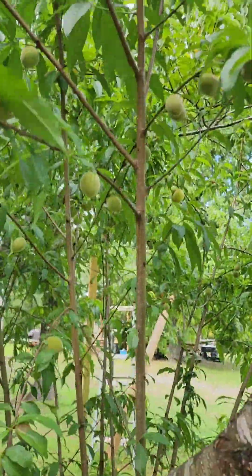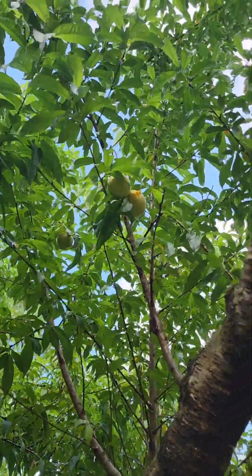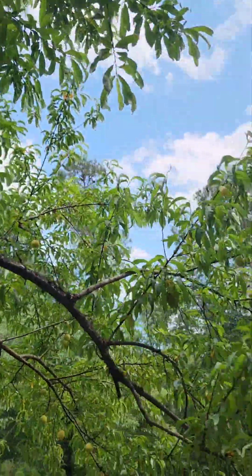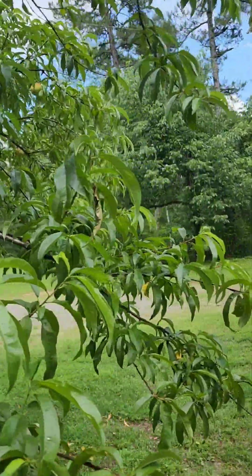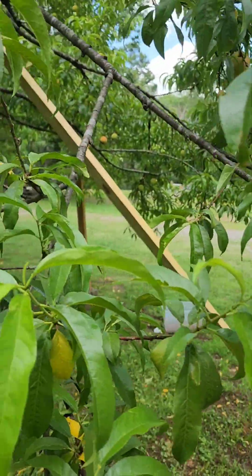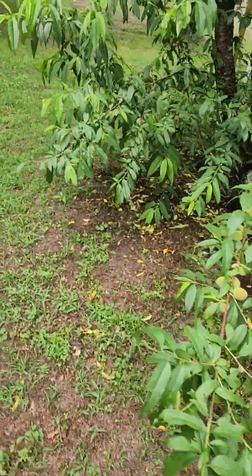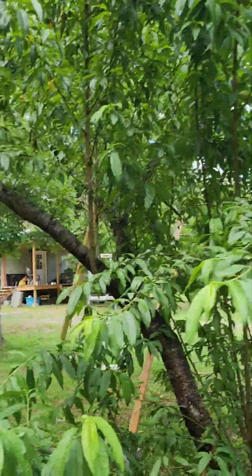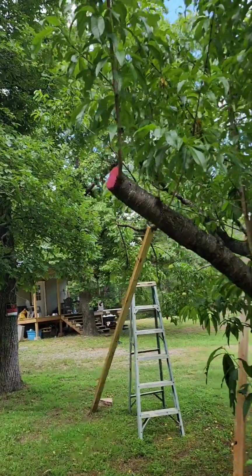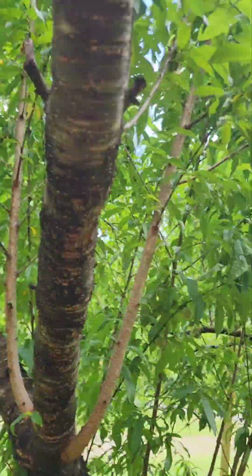Little sucker branches even have peaches on them. But I even came around my peach tree and put magnesium fruit tree food around the drip line of my tree a while back, and I'm telling you, it really helped my tree, because I don't think I've ever seen my tree so beautiful. I lost a main branch due to a bad storm, plus it was full of peaches.